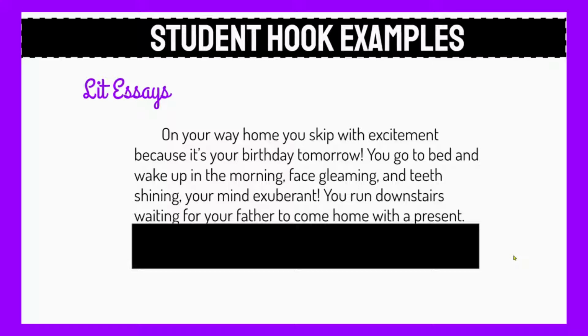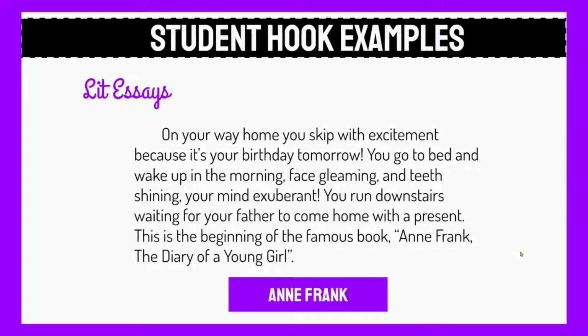Do you know what book this is from? This is an essay. It's an analysis essay from Anne Frank. So he opened it with connecting the reader to that feeling of getting a birthday gift. If you've read Anne Frank, you know that was the opening scene there when she got Kitty, her diary.